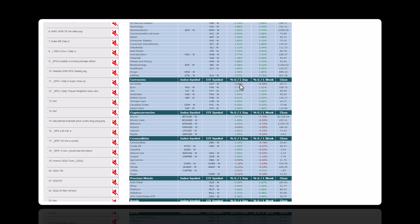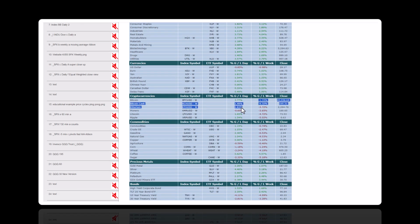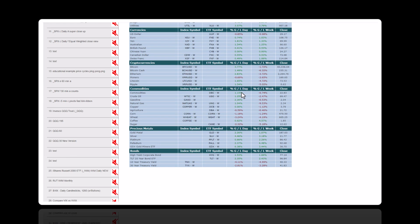US dollar pulling back very strongly, not surprised, almost down 1% for the week. Cryptos bounced back a little bit. Commodities mostly to the upside here with the move up in energy, natural gas, crude oil. The ags, which have been stronger lately, finally pulled back some today. And precious metals were up huge. Gold up 2.25%, silver up 4.5%. GDX, the miners, they came roaring back, up 6.4%.